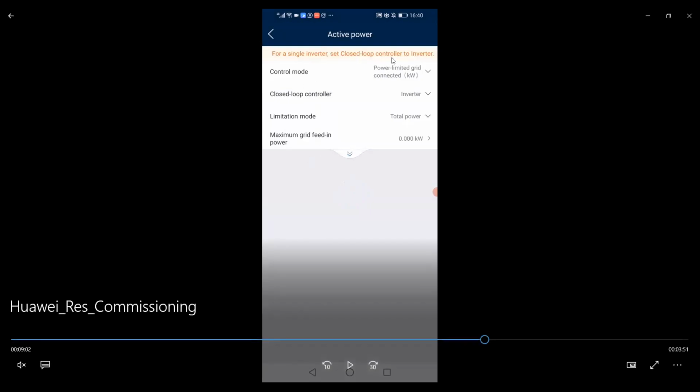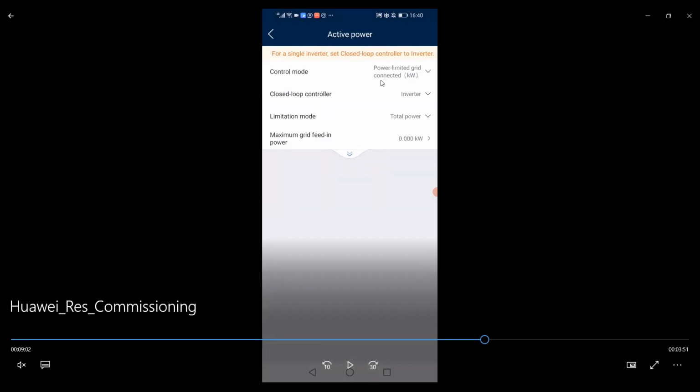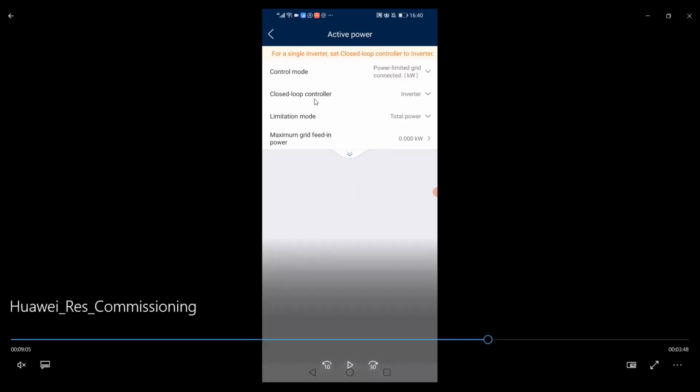This is important. Remember, I've gone to power management, you have gone to active power. Then on the active power, for the control mode, you choose power limited grid connected if you don't want to be feeding back to the grid. Then you leave the closed loop controller, I leave it as default. The limitation mode, total power, I leave the default. Then you go to the last one, the maximum grid feed-in power.